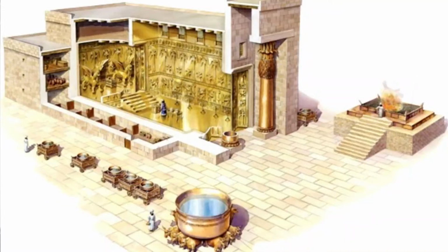I'm trying to pull up his palace. I'm going to see if I can pull this up. That's the temple, but then the palace. A couple of images here. That's not what I'm looking for, but he had a spectacular thing. I'm going to want to show you if I can pull this up.